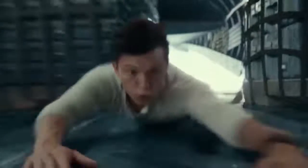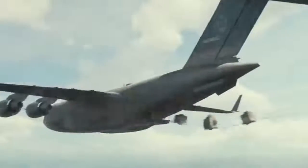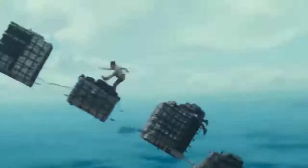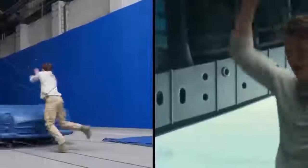Tom Holland starred in the video game remake Uncharted, whose opening scene is a high-octane fall from a cargo plane without a parachute. You'd think Spider-Man would be okay doing his own aerial stunts, but they've brought in wires, a giant hydraulic arm, and a blue set to help producers pull off the death-defying scenes. You don't even need to use real cars in movies anymore.